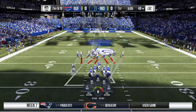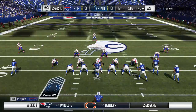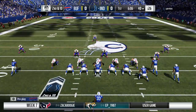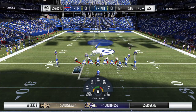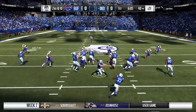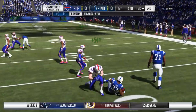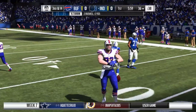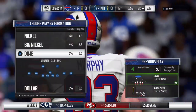So 2nd down and 10. Once again, they'll go from the 40. Turbin, toss play. And that play went nowhere. Losing yardage. It'll be back at the 36. He lost 4 there, and it's 3rd down.